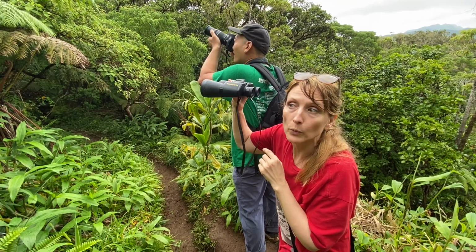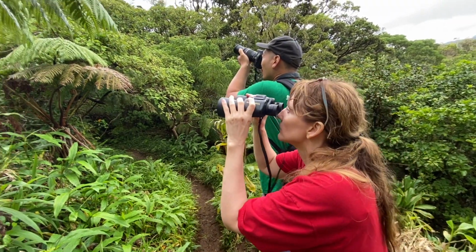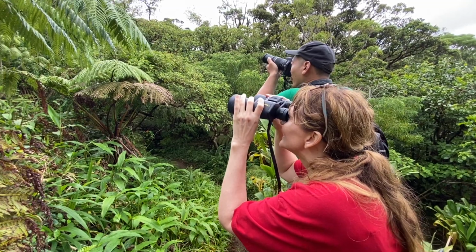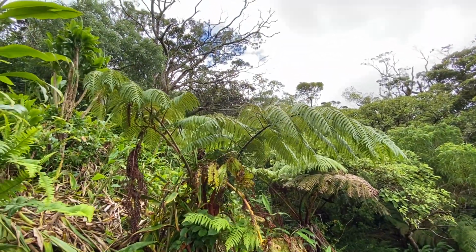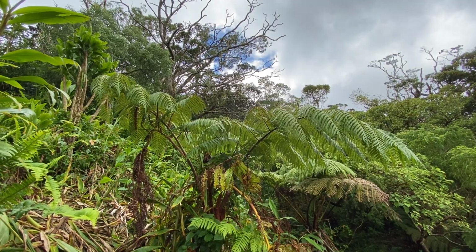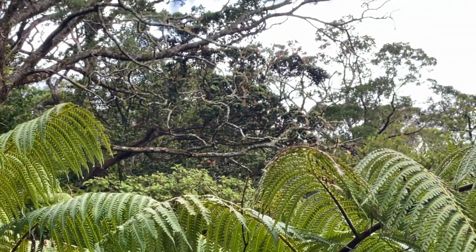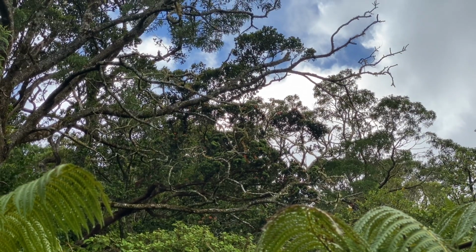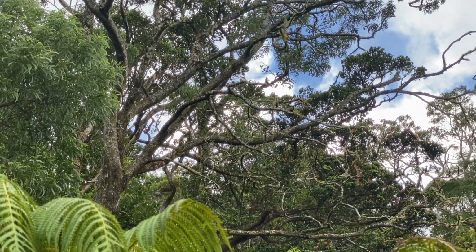Shh, grade 3. We're looking for birds in the canopy now. Chris, what do you see? Well, I can see an apapane and an amakihi. What do those look like? What should I be looking for? They're small honey creeper birds. The apapane has red feathers, and the amakihi has greenish yellow feathers.